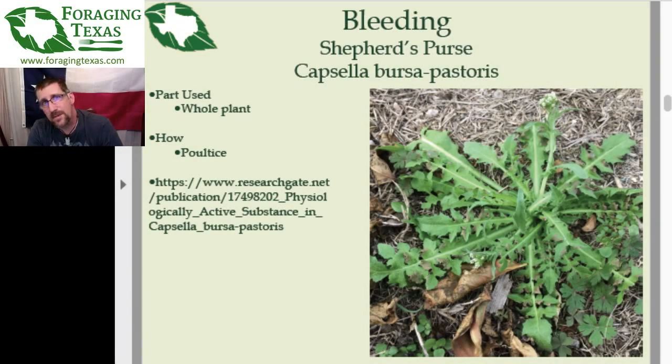Then during the summer, at least here in Texas, you would switch over to the Carolina geranium because the shepherd's purse will be pretty much gone. But up north, it's pretty much there all summer long. So good plant. Any questions?